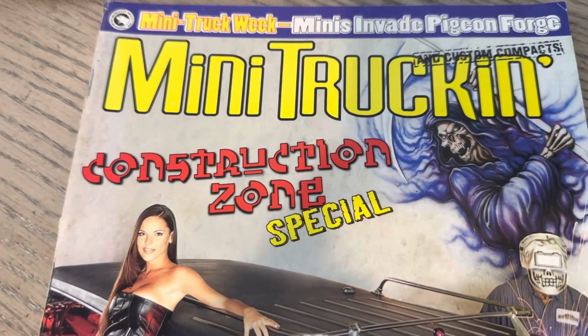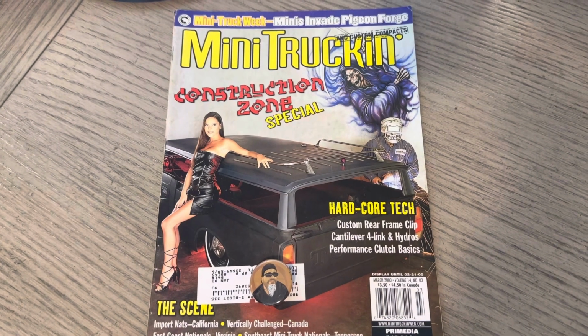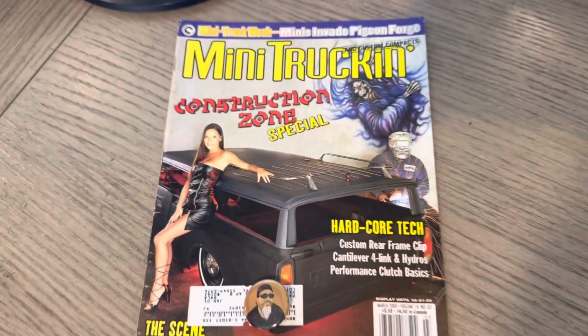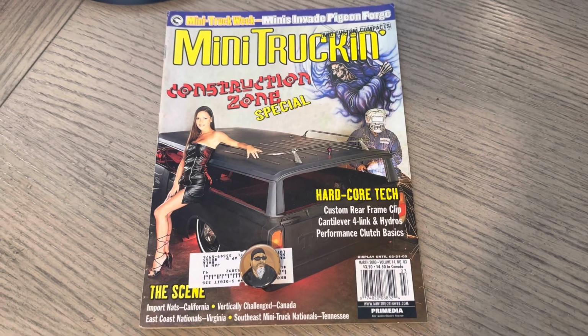Construction Zone Special. One of the most beautiful models on the cover, Brandy Devine. Looking great next to the Hilux. You could almost spin and say that this truck started some trends to a certain extent.